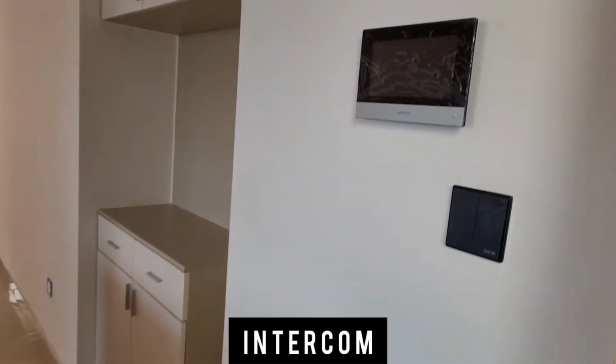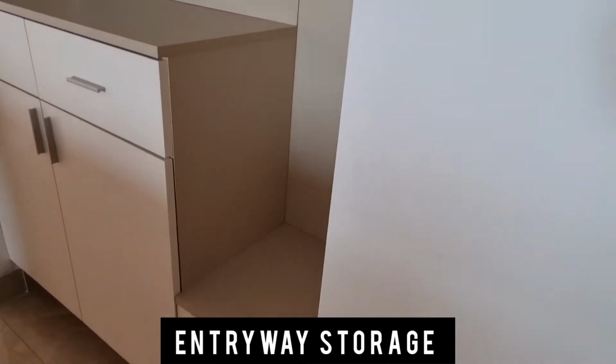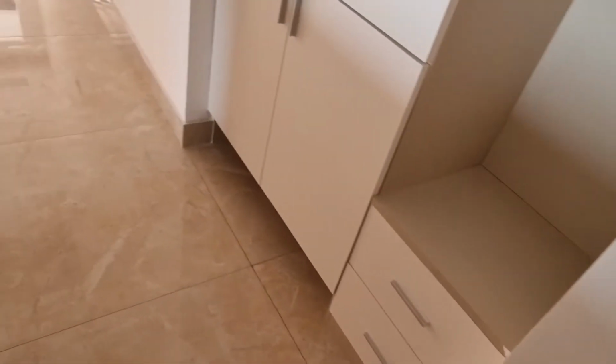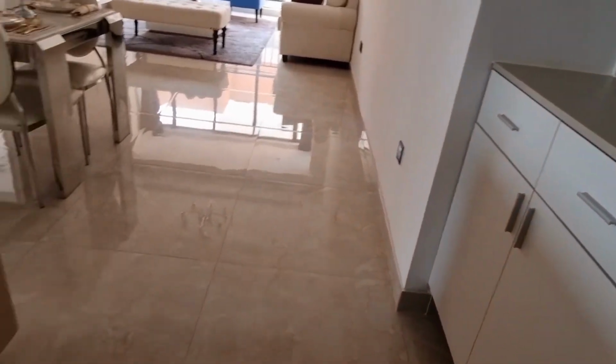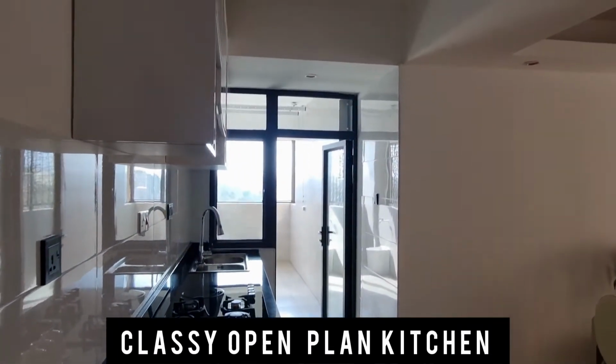So the first thing you notice when you get into the house is the storage on your right. We have an entryway storage. I love what we did with this space because then you can put your keys in the drawers. You know how messy it can get with keys, with shoes, with so many things at the entryway.